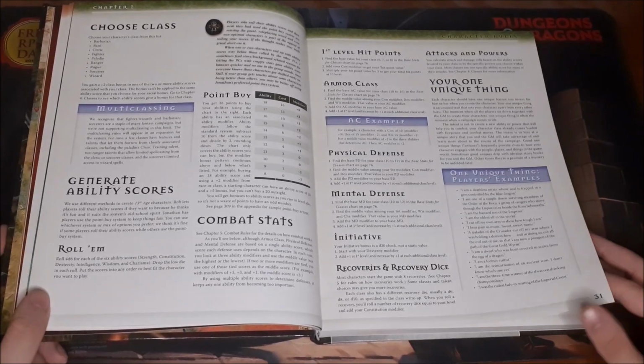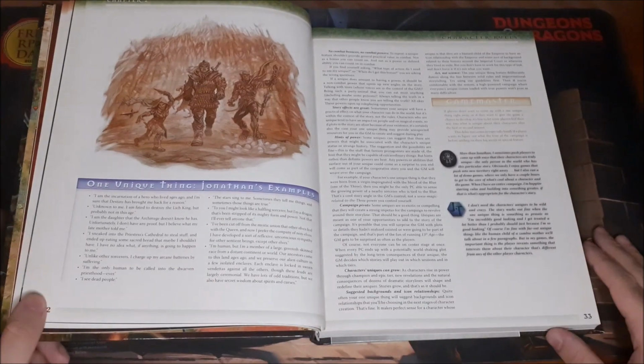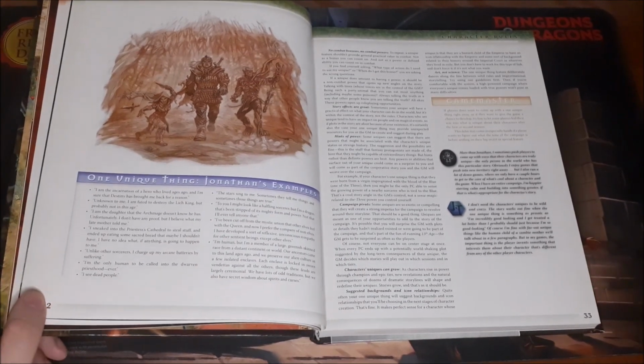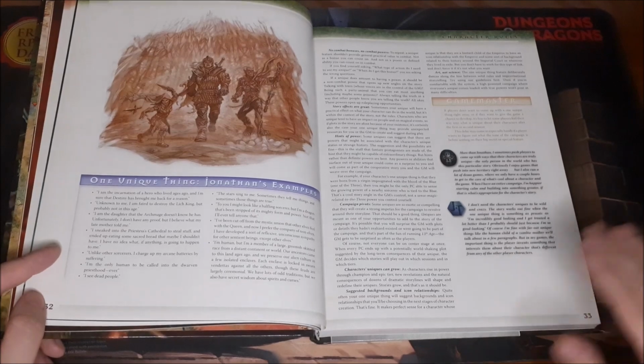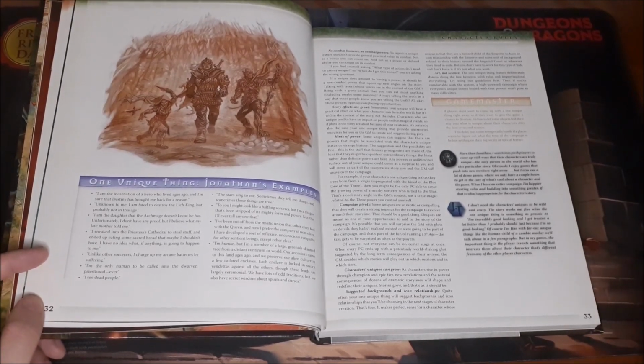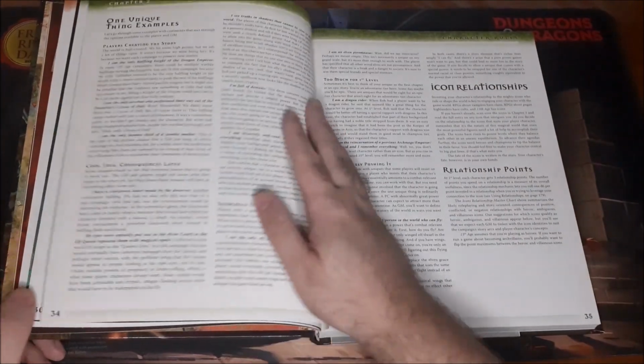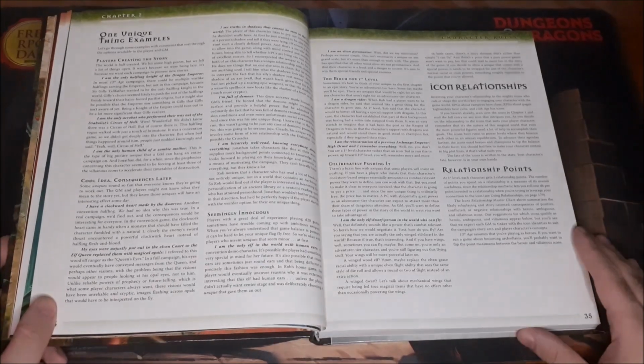So there's just some really cool things that you can do with that. And then we also have another really interesting thing about this. This system also has every character having one unique thing about them. So there are some examples here. Let's just see if I can find them. Yeah, so we got some here.